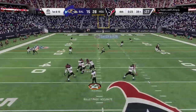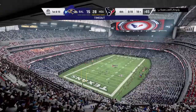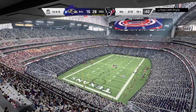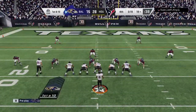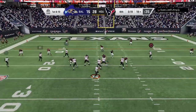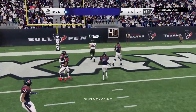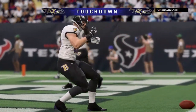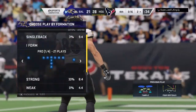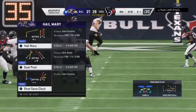From the gun, Jackson. He's going to find his tight end, Boyle. And they'll wind up getting this one all the way down inside the 20. Ravens going to use their 3rd and final timeout as they get it with just 19 seconds left on the clock. Jackson. This is caught. And he is into the end zone for a Baltimore touchdown from 19 yards away, as his guys are back within a single score.